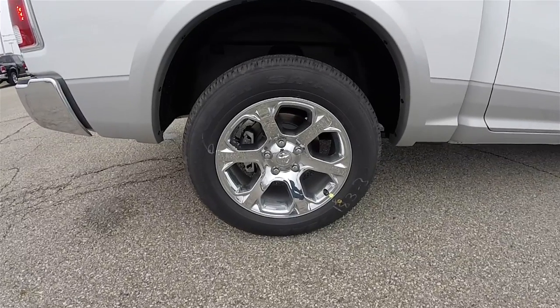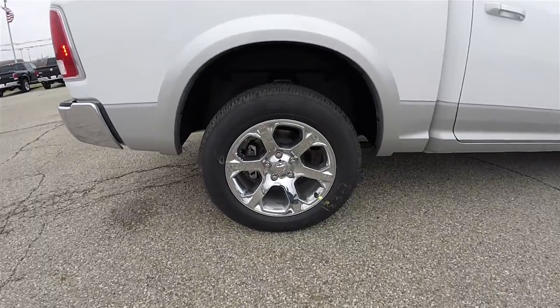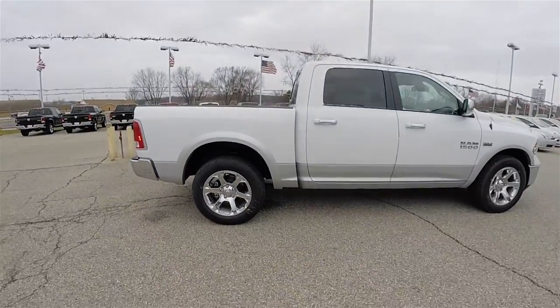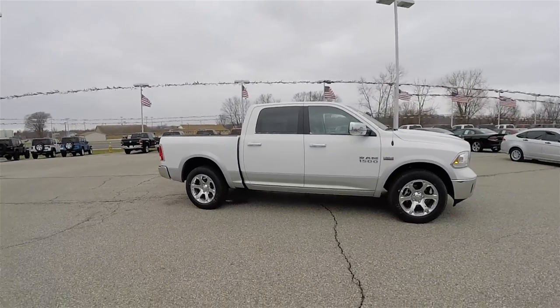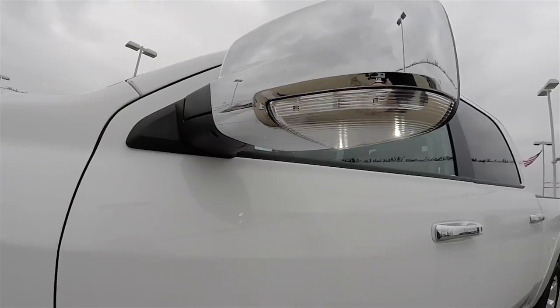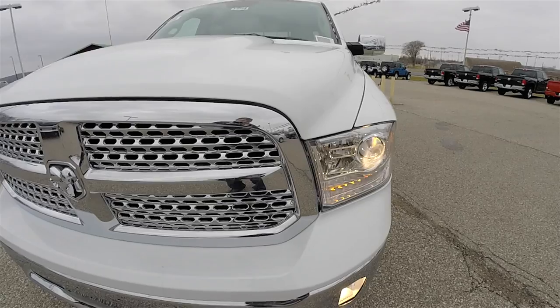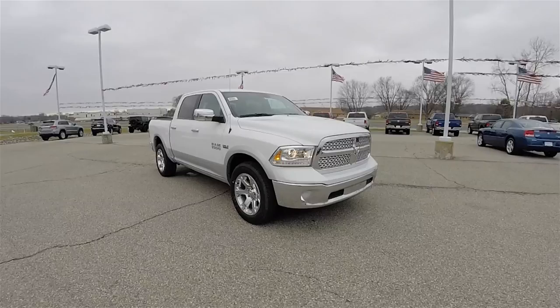20-inch chrome-clad aluminum wheels on 275/60R20 tires. Chrome cap side mirrors with LED turn repeaters. Up front, projector beam halogen headlamps with LED turn lights.